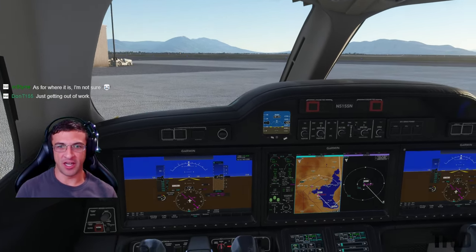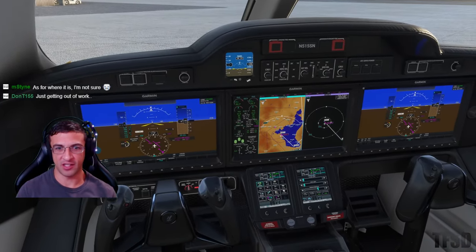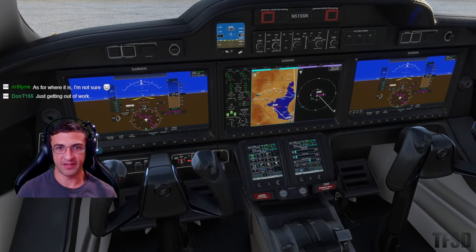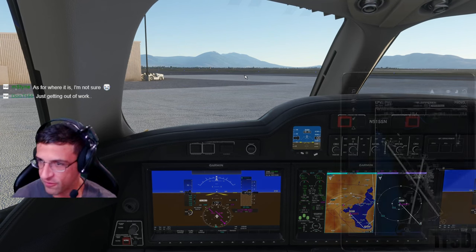It's been a while since we've been in the Honda Jet, so I don't know if it could be that. Maybe it's since it's the first time I've loaded it since the last update. Maybe something got borked. All right, either way, we're ready.